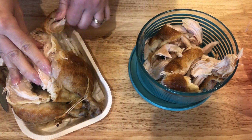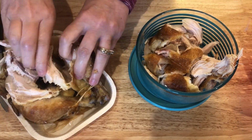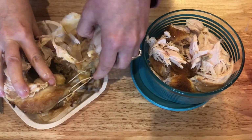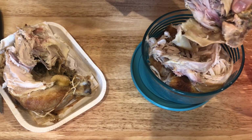cost that much more. And actually, I think the cost of it is a lot cheaper than it would be to buy a whole package of chicken breasts and then having to cut them up and cook them and whatnot, what I normally would have had to do for these Cobb salads. So I love to buy rotisserie chickens.